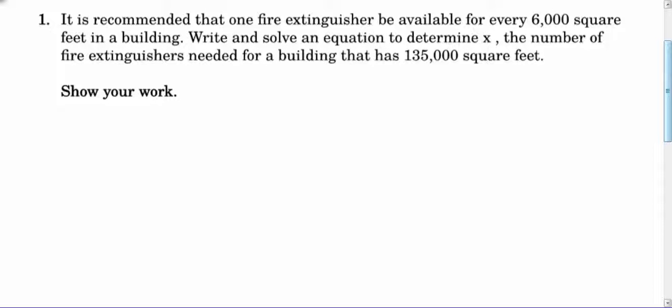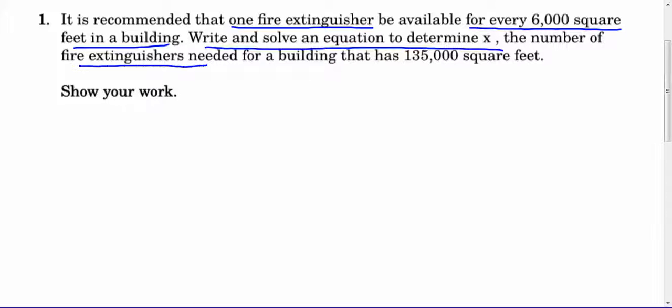It says, it is recommended that one fire extinguisher be available for every 6,000 square feet in a building. So one fire extinguisher for every 6,000 square feet. Write and solve an equation to determine X, the number of fire extinguishers needed for a building that has 135,000 square feet. All right, so it looks intimidating.